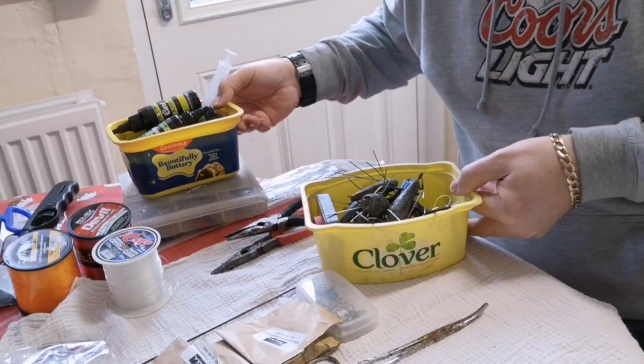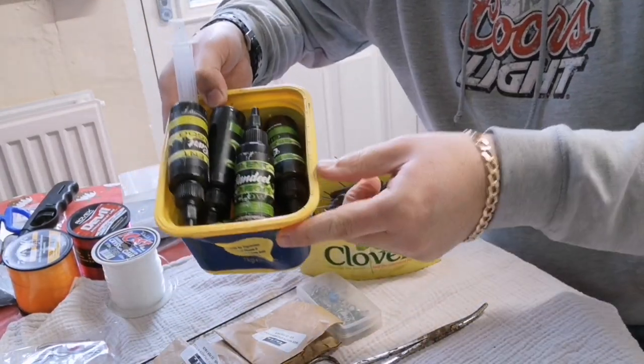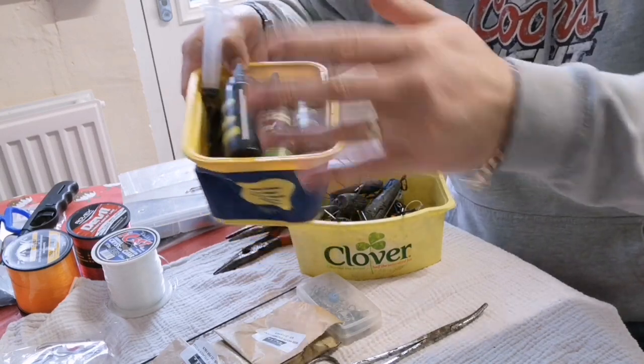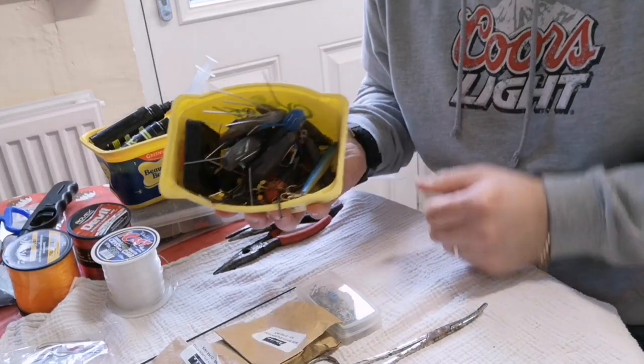As you can see in the picture, guys, I keep my butter tubs. Cracking little storage things for going in your box. There's my Solent Seagoo. It goes in the bottom of the box, and the lid goes on top of that. Another ideal use is for carrying your weights.